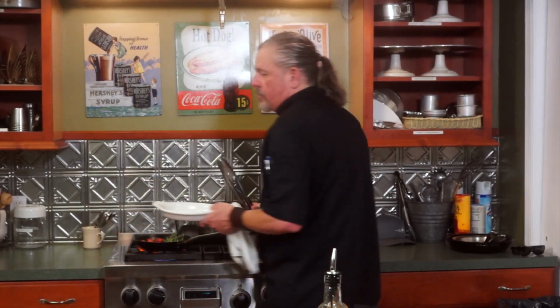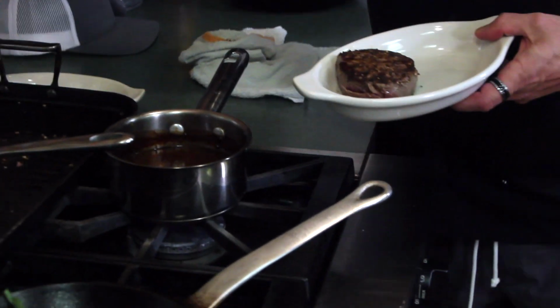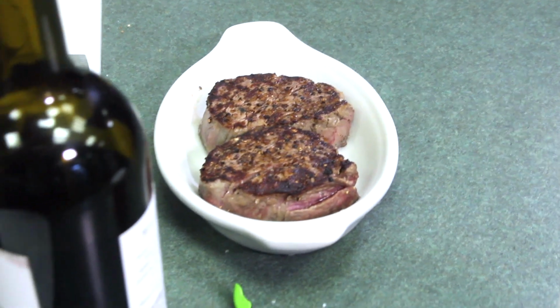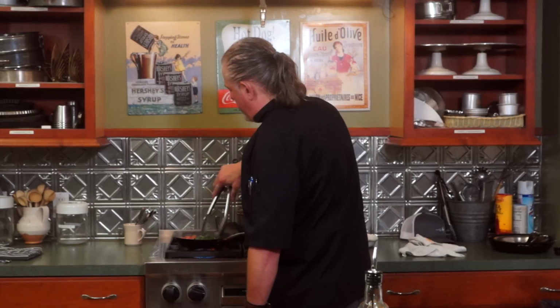Okay. So our steaks are ready to come out. So we're gonna pull these out and we're just gonna let these rest. We're gonna let this sit there. We're gonna let the juices spread back out throughout the meat fibers, get everything nice and pretty, so when we cut that steak open, it just doesn't bleed all out on us. And they're still cooking. They're still gonna go another 4, 5, 6 minutes or so.